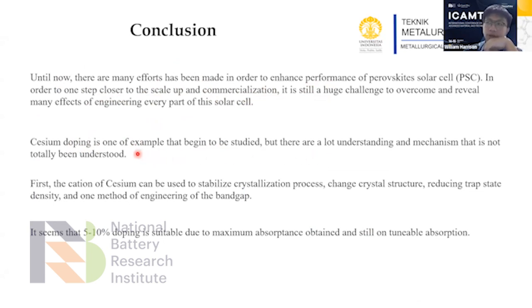But some conclusions we can gather from these efforts by the researchers are, firstly, the cation of cesium can be used to stabilize the crystallization process and change the crystal structure, reducing trap state and density, and it is one method of engineering the band gap through alteration of the percentage of cesium doping. Also, 5 to 10% doping seems suitable due to maximum absorptance obtained while still having tunable absorption.